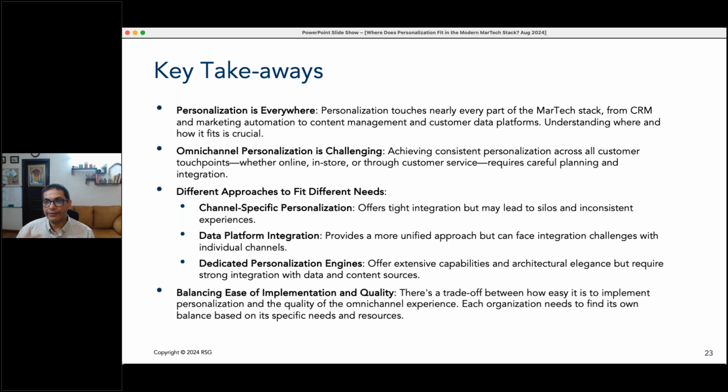We have seen three different types of personalization approaches: channel-specific personalization, data platform integration via a CDP's journey orchestration engine, and the third approach that we saw was using personalization as a dedicated service. Each of them has its own trade-offs, and you need to balance ease of implementation with the quality of the overall omni-channel experience. So those are the key takeaways here.